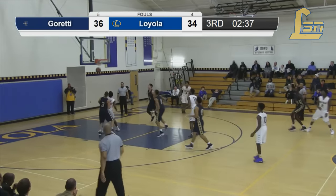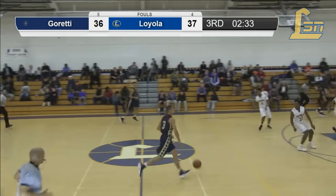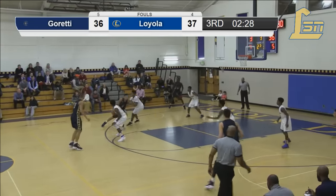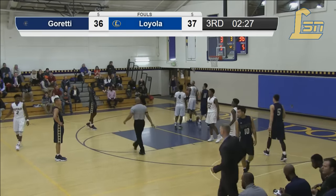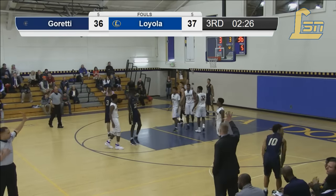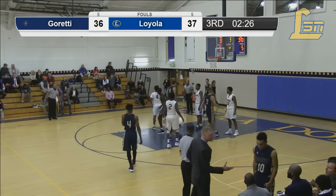Lewis going to try one very far outside. He gets it to go. Kenny Lewis, a little quiet here, and he's getting going again in this half. Harris driving, looking to answer, and a foul will be called. All right, and Lewis has been reliable throughout the contest, knocking down his 6th 3 of the game. Loyola regains the lead, and this will come down right to the wire.